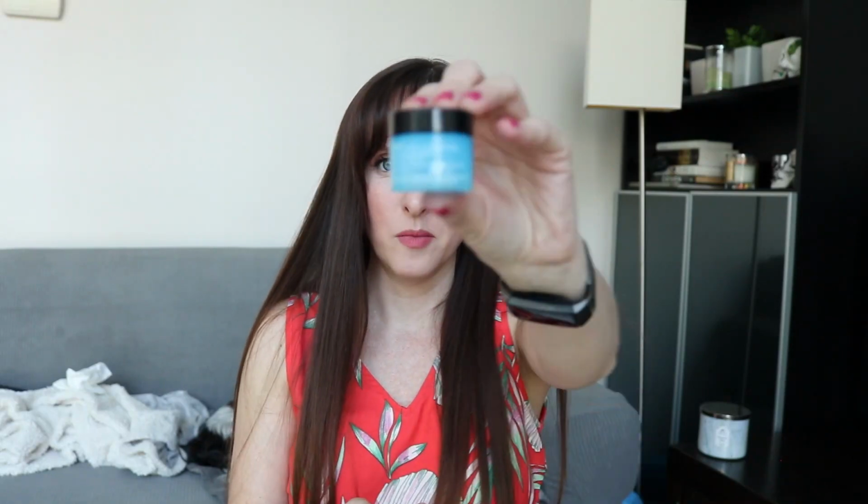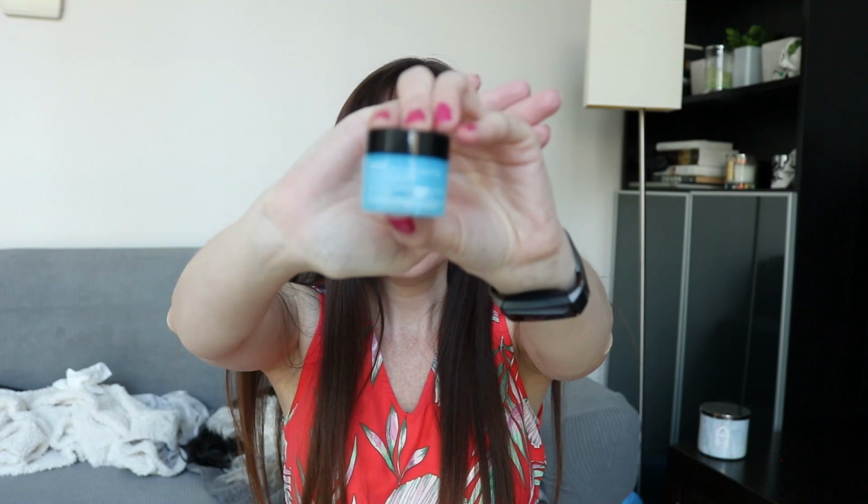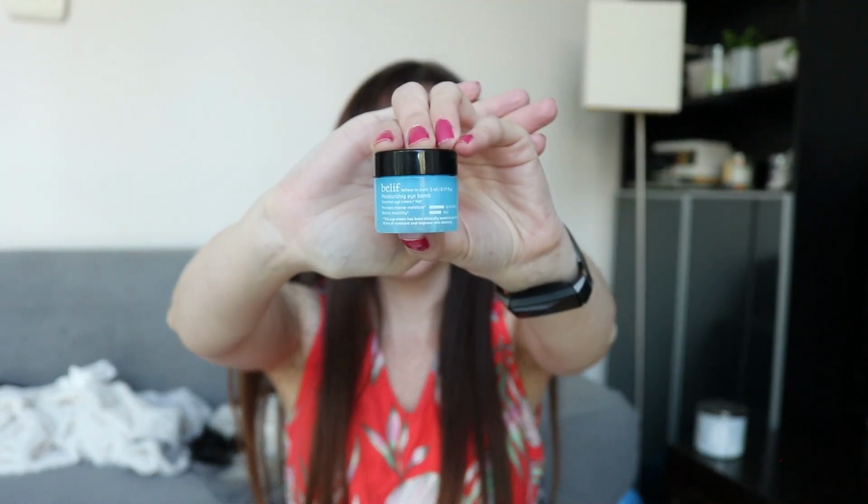I have a little eye cream here. This is just the Belief Moisturizing Eye Balm. I think I have another sample of this still to finish up. This I really liked as well, and I would actually consider purchasing this, even though, I mean, it says it's for oily, sensitive skin.